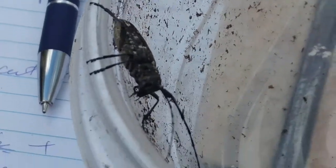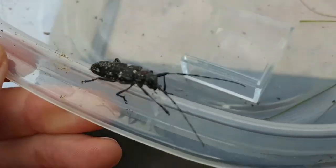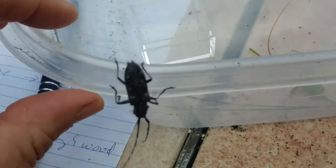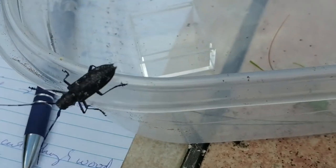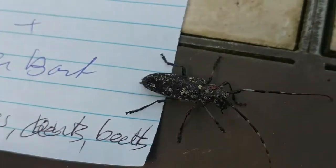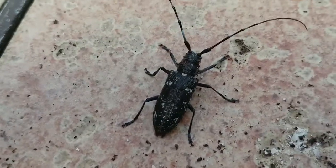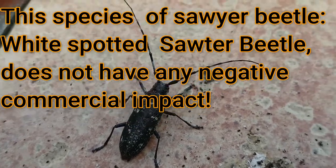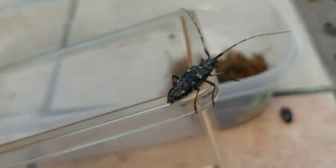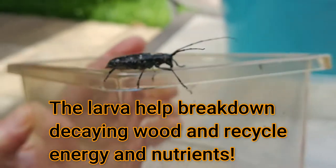So let's review what we know about longhorn beetles. They undergo complete metamorphosis, which means after they're laid from an egg, they develop into a dramatic difference between adults and larvae. The larvae are called grubs. And the grubs live in wood, eat decaying wood. They're not harmful to the environment. They don't eat live trees. They're not a threat to live trees, but the larva will like to eat the wood. The larva will live in wood for a year or 2 years before they undergo metamorphosis.